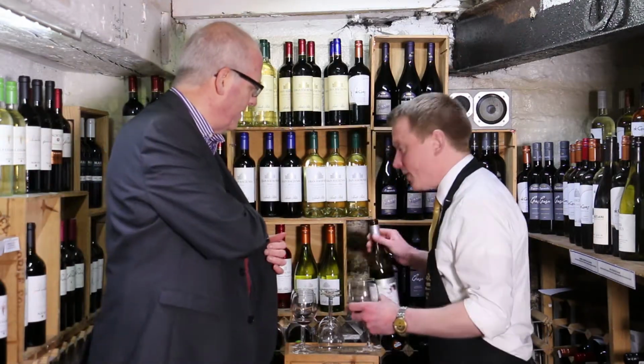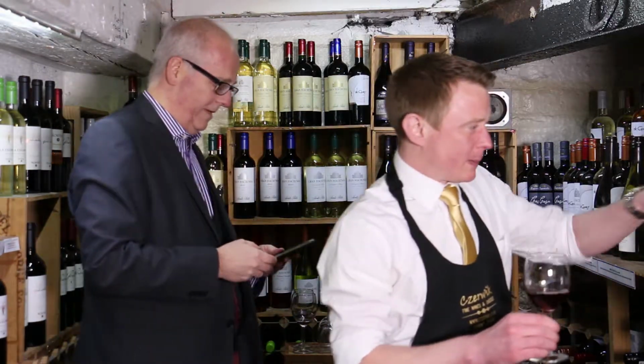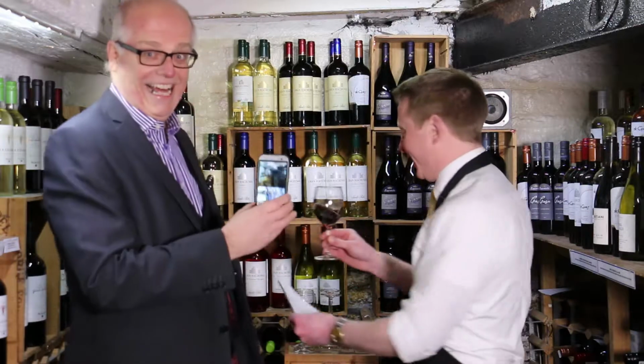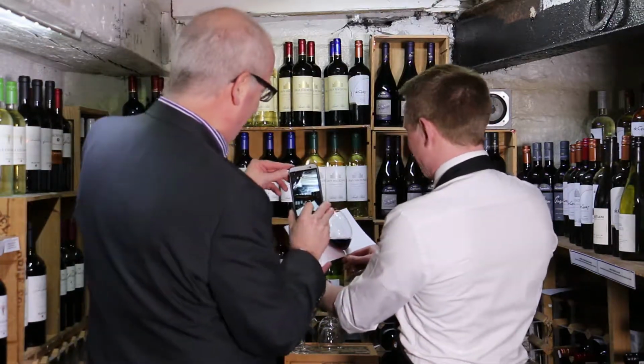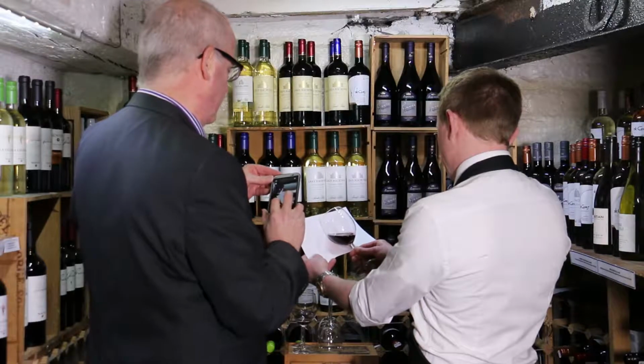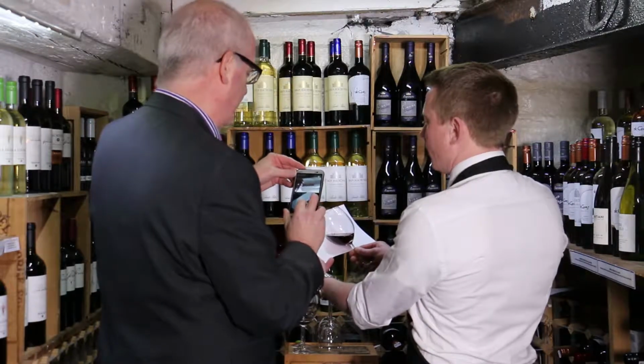We're gonna have a look at the colour first. Oh yeah, yes. I'll get out my handy little tool here so we can have a look at the colour. Hang on. Of course, it's always better to video it rather than actually take a photograph because the viewer won't be able to see the photograph really, will they?